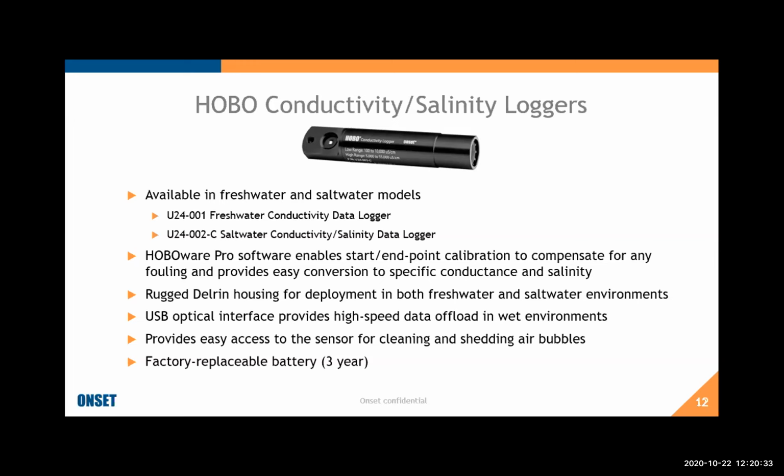Yeah, just to add to that, biofouling is obviously an issue in any sort of coastal estuarine application. A couple things I'd recommend in terms of deploying them: one is to deploy it inside a PVC pipe, because that cuts down on the light that's getting to the logger, and that will reduce the amount of biofouling. The second thing is to wrap a copper mesh screen around that PVC pipe or around the logger itself, because the copper mesh will also reduce the amount of fouling. And so those two things will help.